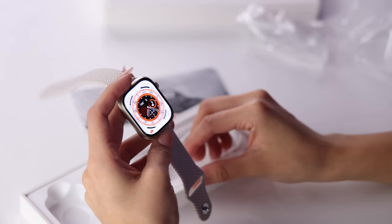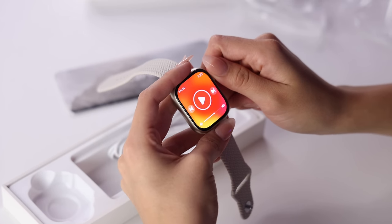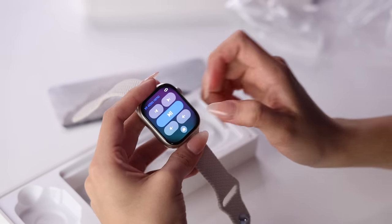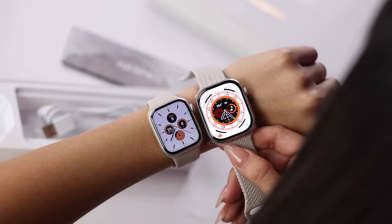Dude, look at the wallpaper. They replicated the Apple Watch Ultra, but look, it's actually moving. Wow, this looks great. The screen looks so crispy, and look how much screen space there is on it. That's very, very comparable. Comparable? Dude, it actually looks better than my real Apple Watch. It's brighter than my actual Apple Watch.